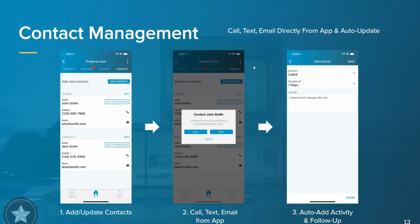Now, in terms of that first use case of adding your buyers and your sellers, it is contact management. We are looking at being able to manage your property leads, which in our next mobile update we will be referring to as your sellers. So we've listened to our users and we're going to make that a bit more intuitive for you. And then your buyers, of course, will remain your buyers.